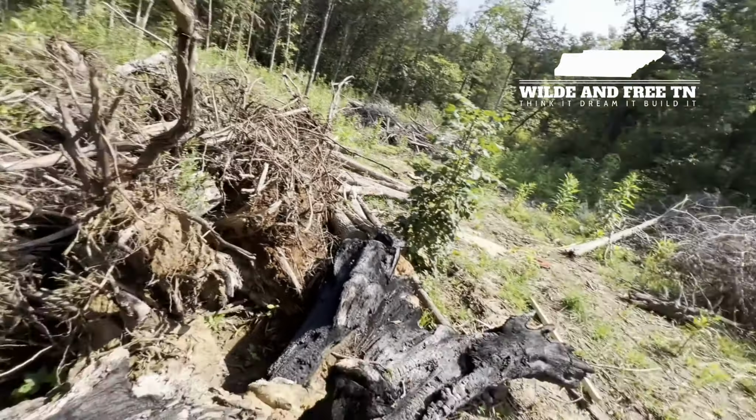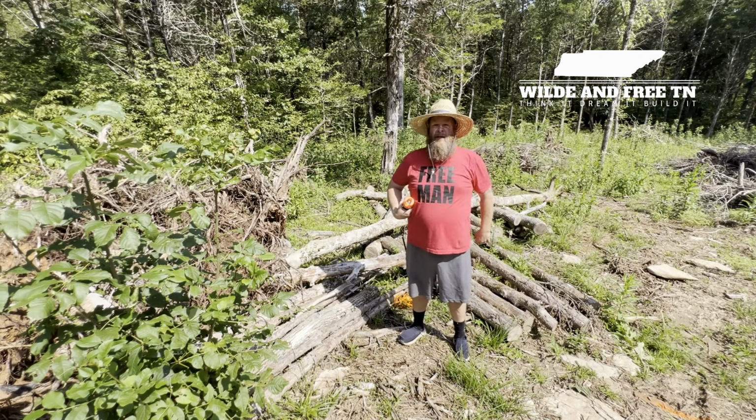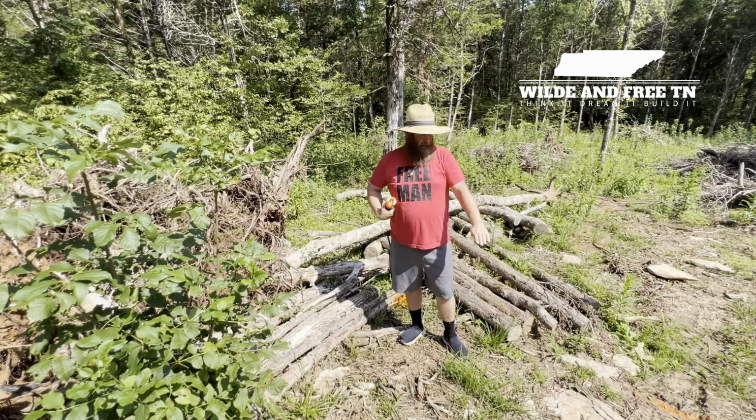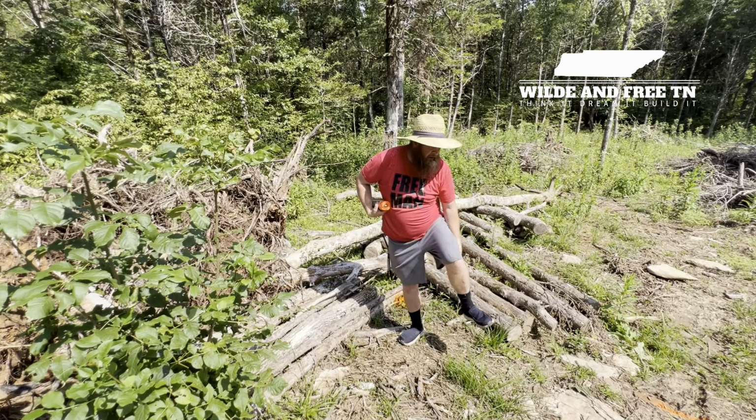So I think I'll be able to get my elevation drop that I'll need right here. And if it's 3 foot tall, that means I gotta slope it out here too. That's even more material.